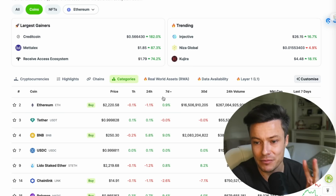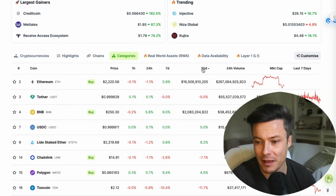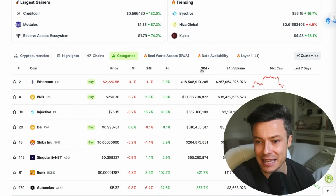Okay, because we want to see a bit of data for this individual or various individuals over a longer period of time, because I basically don't want someone who's just fluked it. And maybe you fluked it. You went and bought a coin that you heard about on a YouTube channel months ago and it's gone up. Good for you if that's happened. But we want to consistently do this and find people who are consistent in doing this. Now, what am I going to do? I'm going to sort by 30-day gains here, okay?